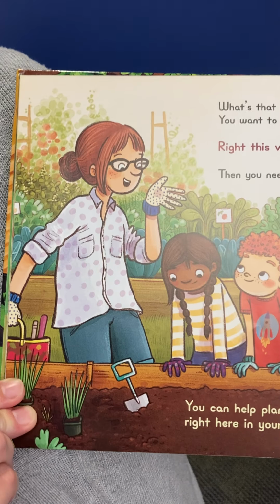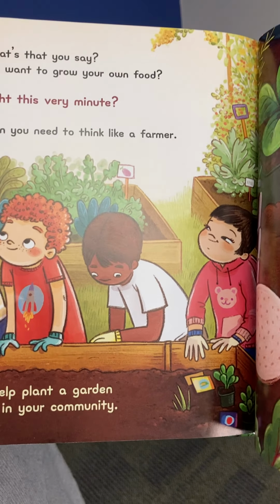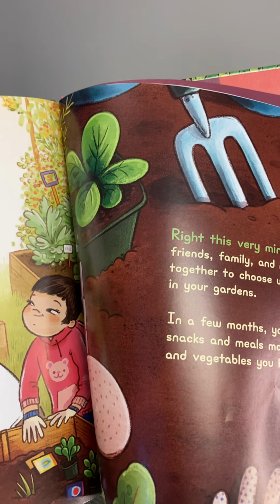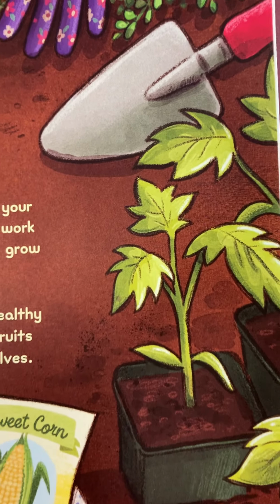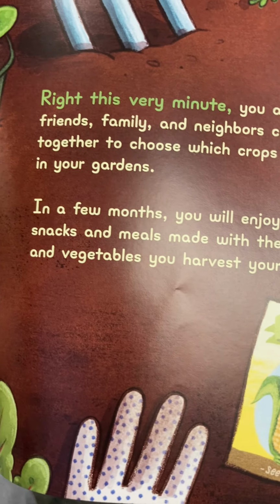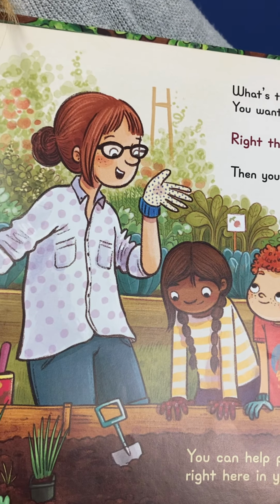What's that, you say? You'd like to grow your own food? Right this very minute? Then you need to think like a farmer. You can help plant a garden right here in your community. Right this very minute, you and your friends, family, and neighbors can work together to choose which crops to grow in your gardens. In a few months, you will enjoy healthy snacks and meals made with the fruits and vegetables that you harvest yourselves.